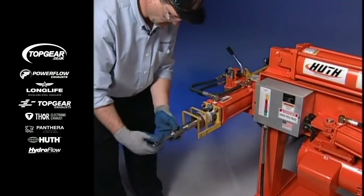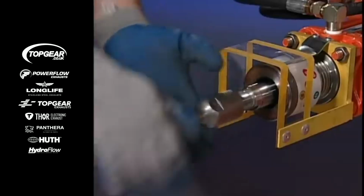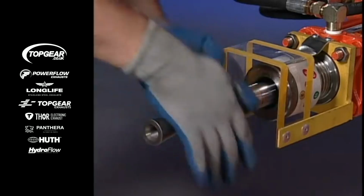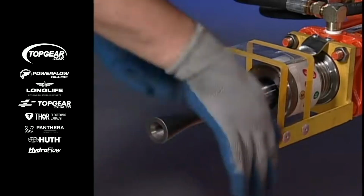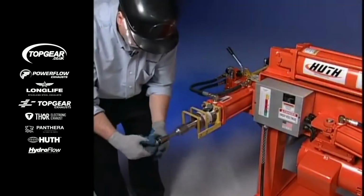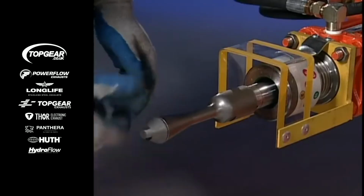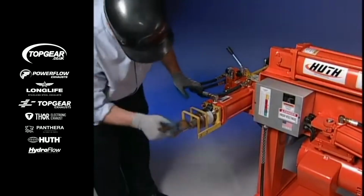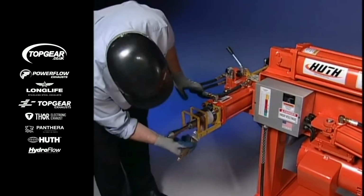Extend the cylinder shaft and screw the arbor securely onto the shaft. Tighten all the way down to the shoulder. A wrench may be used to secure the arbor, but do not over-tighten. Screw the arbor tip securely on the arbor. Lightly grease the arbor and the face of the adjustable collar.